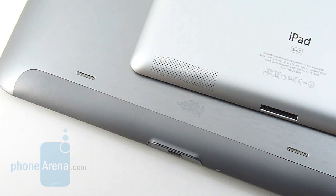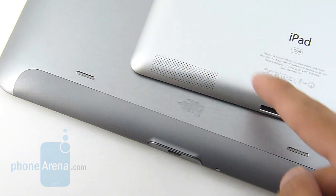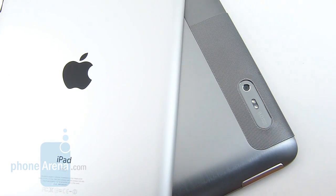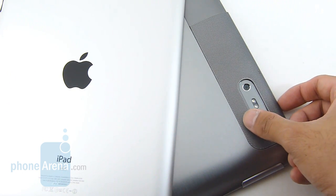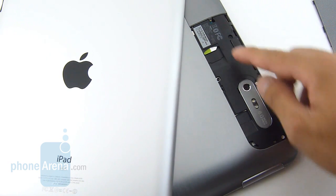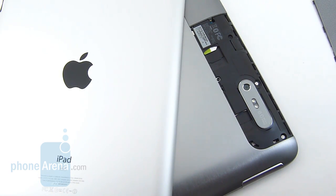When it comes to speakers, the HTC Jetstream offers stereo support with its left and right speakers compared to the single one on the iPad 2. Obviously, you can't remove the batteries on both tablets, and you'll need to send them in to get them replaced. But with the HTC Jetstream, the nice thing is the top panel removes to gain access to the SIM card slot, but even better is the fact that it offers a microSD card slot so you can increase its internal memory.